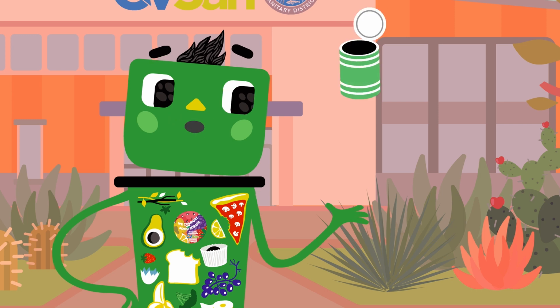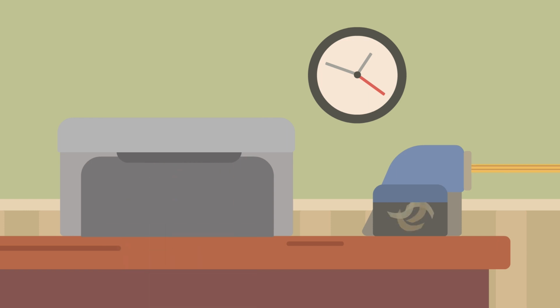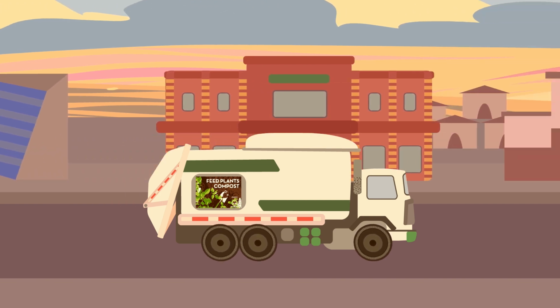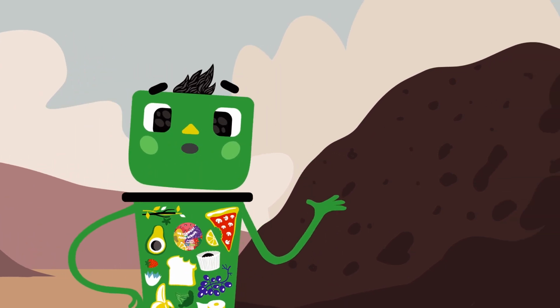Just make sure there is no metal or plastic on any of the items going in there. You can also put shredded paper and pencil shavings in the green organics cart. The organics truck takes all the materials we put in the green organics cart to a composting facility. This is what the compost product looks like when it is almost ready to be used.